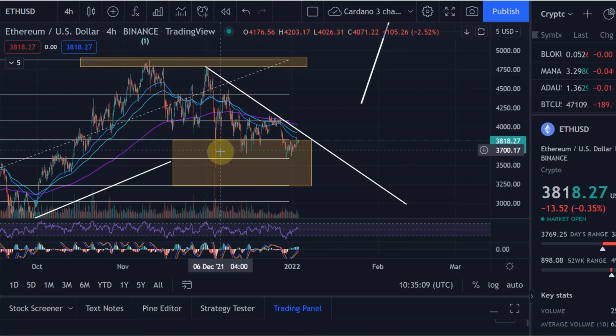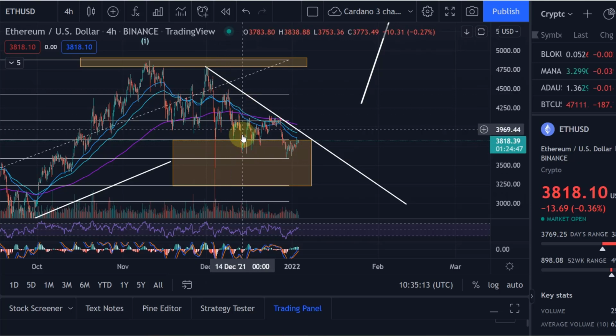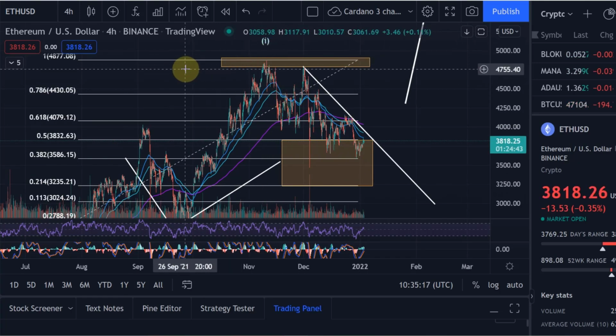While we came down here so strong, this was a strong indication for me that we're going to come into this area once more at least. And we've been in there twice now. So what do we have here at the moment?